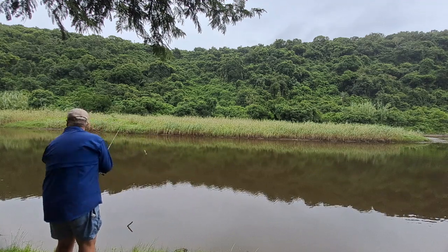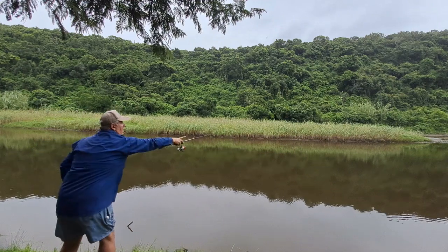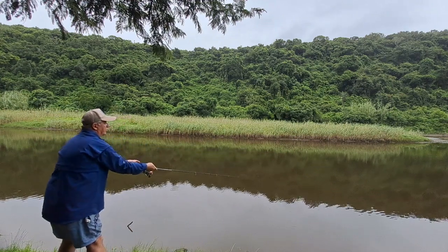Strike into that shoal. Ah, there we go, good cast.